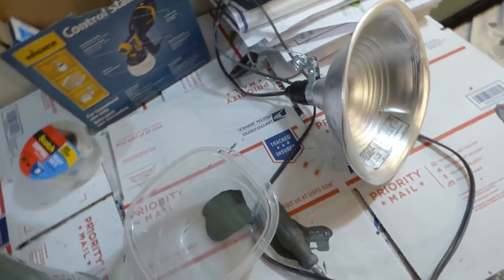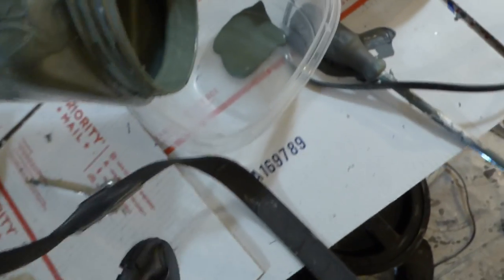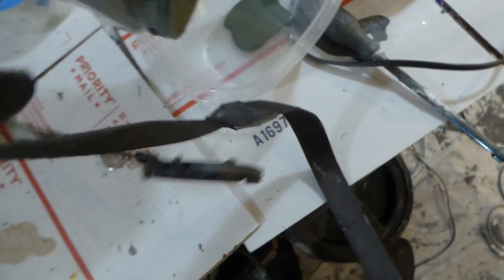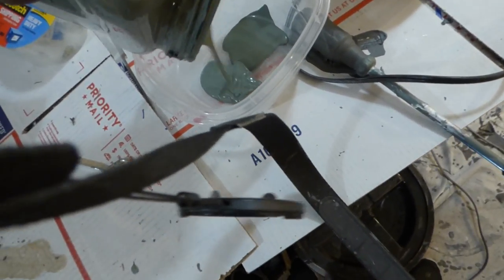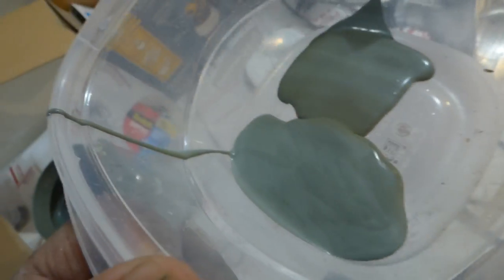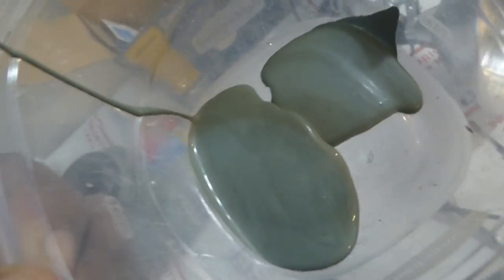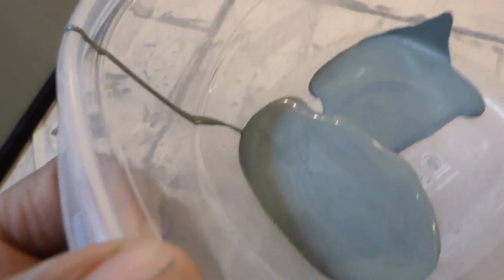Hold on a minute. Let me put this down for a minute. Cap off there for a minute. So I want you to see it when I pour it. When I pour this, I want you to see it. Now look at it. When it comes out, it has a really strange color. When it dries gray, but it's not gray. See the difference in the color? When it dries, it's going to dry gray.